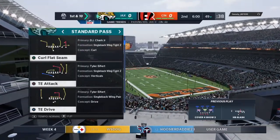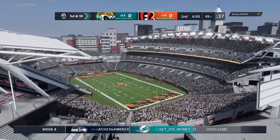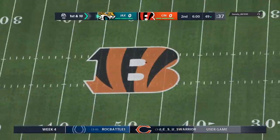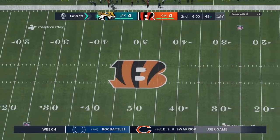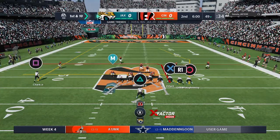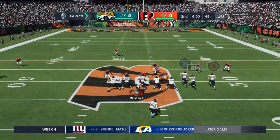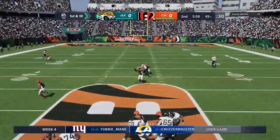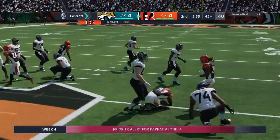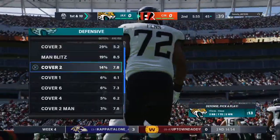The Jags with the football to begin the 2nd quarter as they've got it with a 1st and 10. Now Minshew. Into double coverage, and it's intercepted. Picked off at the 46. And he returns it into enemy territory down to the 45-yard line.